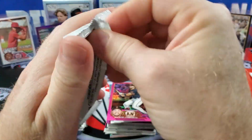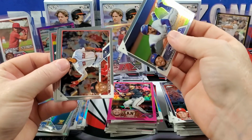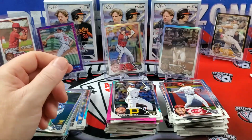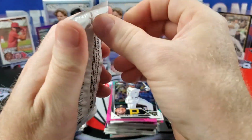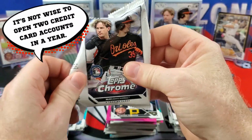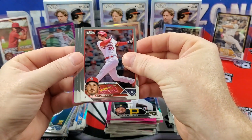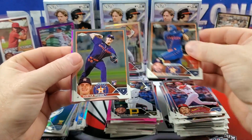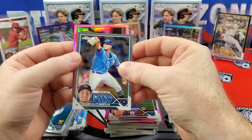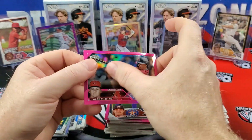All right, two more packs. Base pack, Devers. I'd like to see a Shohei. Give me that Shohei, last pack. Give us that Shohei. Very happy with this product though. I thought I would get more numbered cards, though. Not going to lie. And we're not going to see one here. Arenado, Tovar, Hunter Brown, and our pink is Alec Thomas, second year.